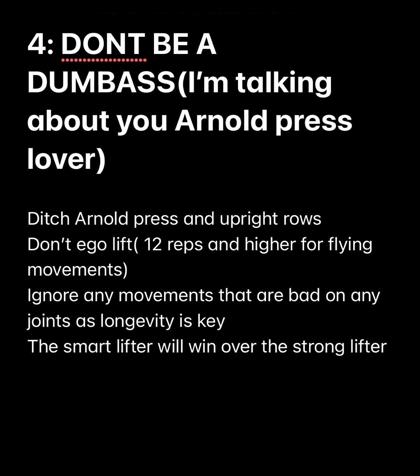Second is the Arnold press. Now, I can understand the Arnold press, but this is bad for so many reasons. One, you're crossing two separate ranges of motion while your joint is under tension. You're asking to mess your shoulders up. Two, trying to argue that you're getting more of your lateral delt while doing this is dumb in every sense of the word. If you have a military press and a lateral raise, or you superset it like I said, you're getting more than enough.